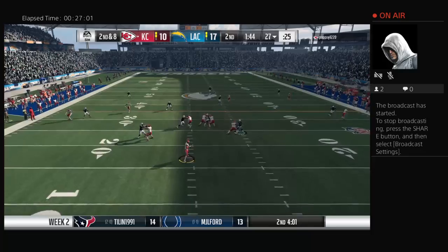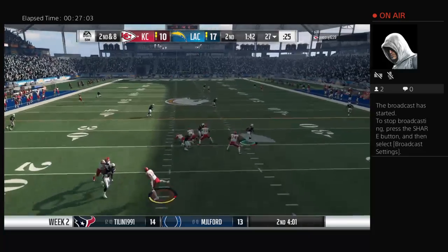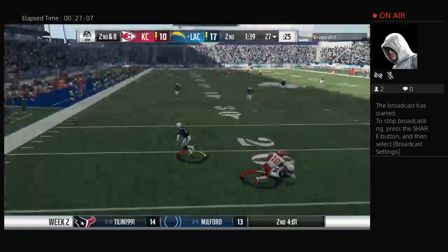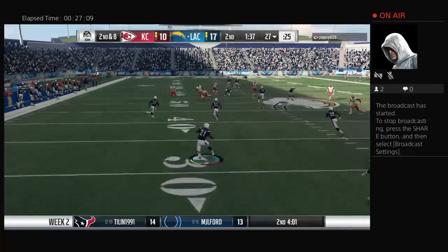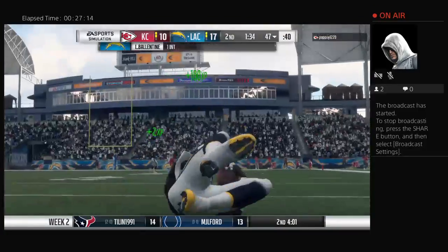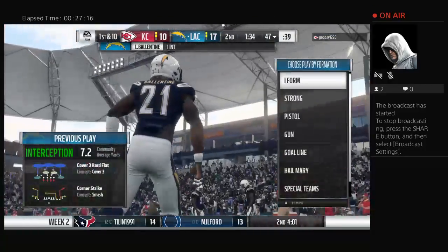Now Mahomes throwing on second down. He's going to air one out. And the defense has it covered. It's intercepted. Picked off at the 20. And he'll take this back all the way up past the 45-yard line.